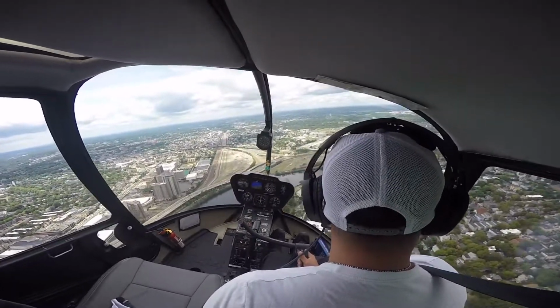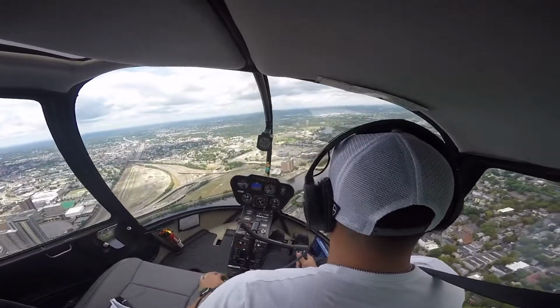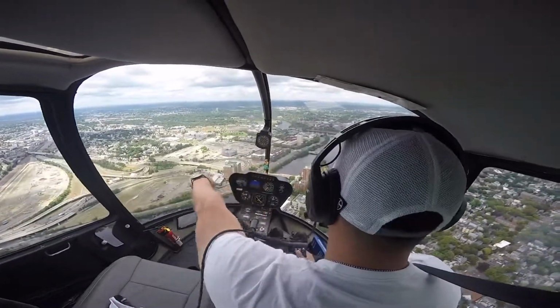So in front of us, those brown buildings, that's Harvard University. Wow. Now over there is the Harvard stadium. Are we gonna fly over there?